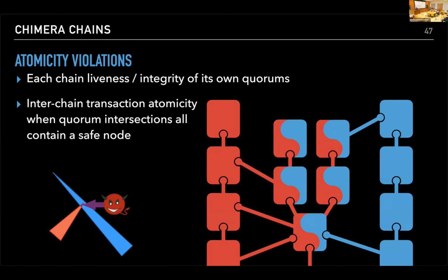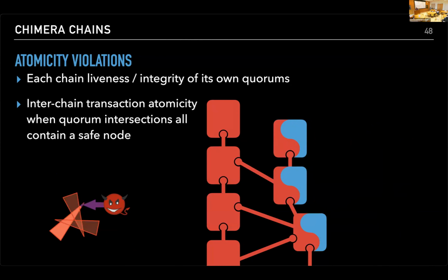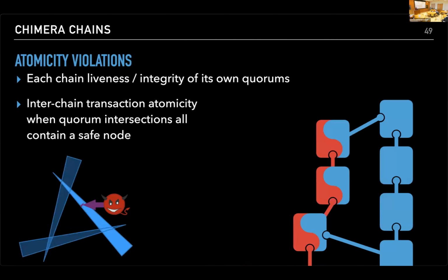However, even if we lose atomicity, that doesn't mean that red replicas lose liveness or integrity. Looking at things from the perspective of red replicas, all the red quorums intersect all the other red quorums on safe acceptors. And they have quorums that are live, that are untainted by failed replicas, or by failed acceptors. So for the red replicas and their view of the red base chain and the red Chimera chain, there is no fork. There is no inconsistency. There is a canonical set of transactions committed. And the same is true for blue replicas.